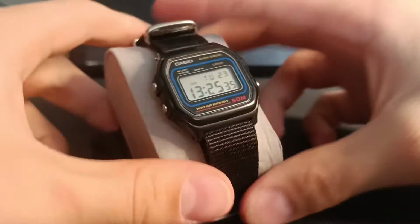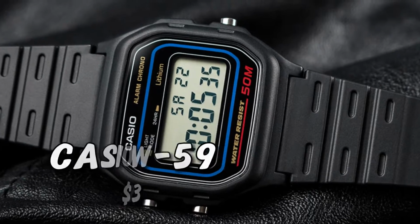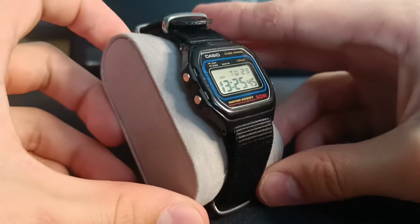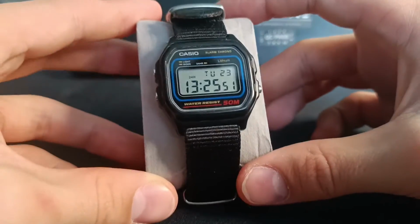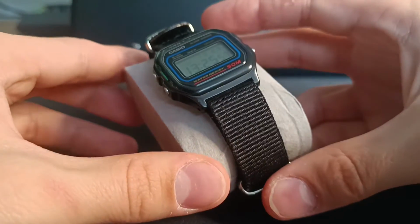So starting with this one, the W59. This was released in 1982, which makes it older than the Casio F91W that you probably all know. The Casio F91 was released in 1989, so this is the oldest Casio model that is still in production today.